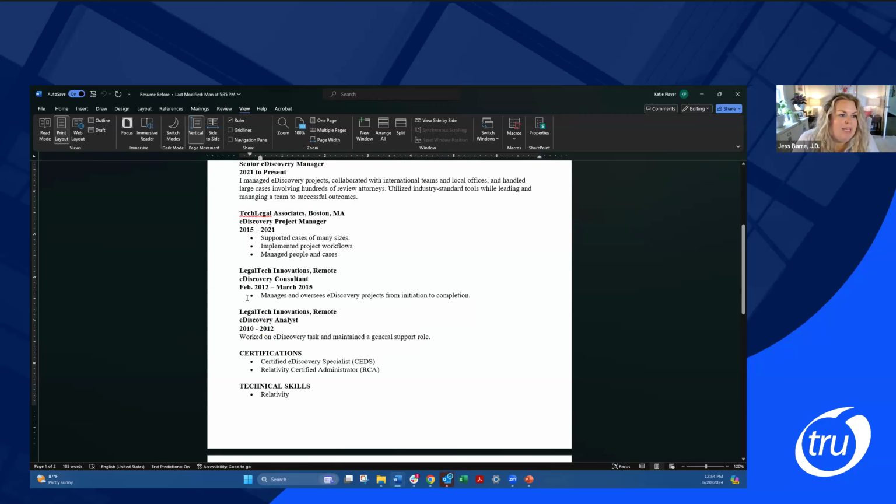You want to avoid first person narrative as well. So for example, right here, what Katie has highlighted, "I managed." We do not want to do that.